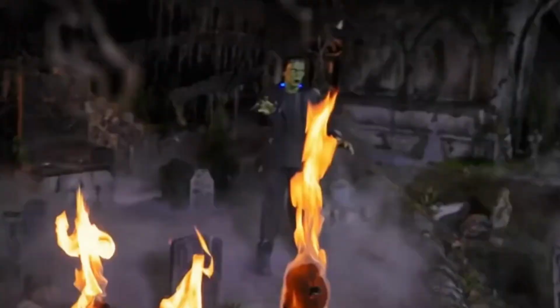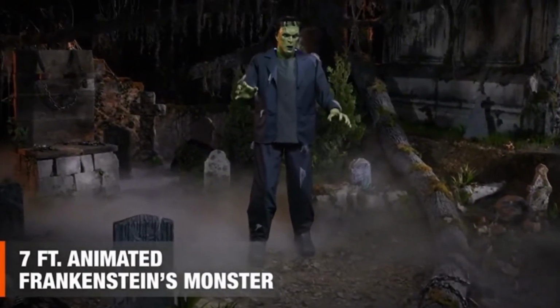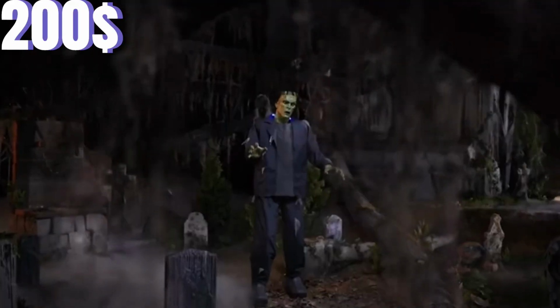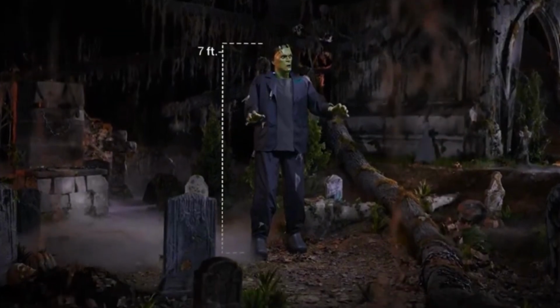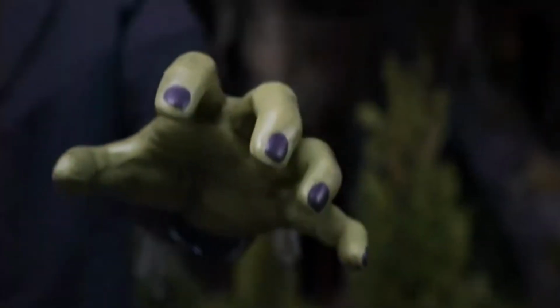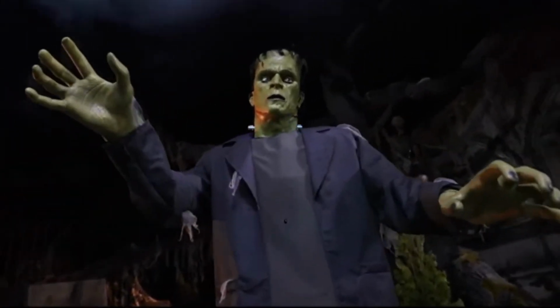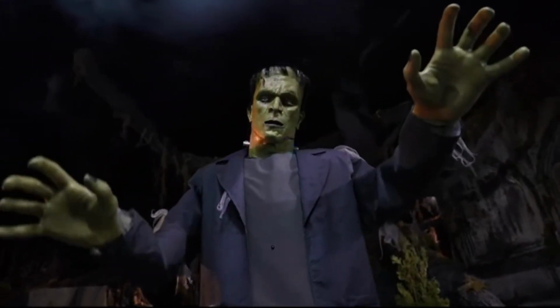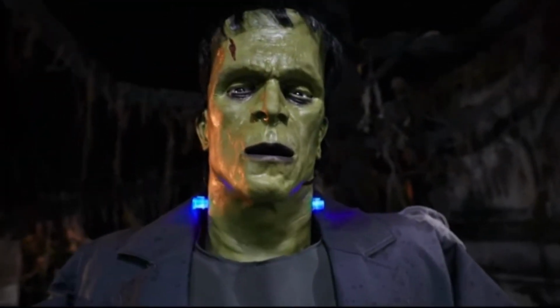Alright, next we have one of the props actually released for Halfway to Halloween: a 7 foot Frankenstein. For $200, I believe, you're getting a good prop with, again, the servo head, which is phenomenal, like the eyes blinking. He also has his arms going up and down. This guy is very, very cool. I was going to get him. I might still get him. I don't know, but this guy is very cool.